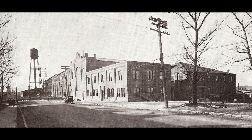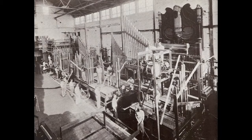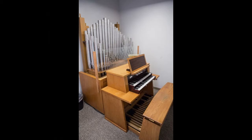Trinity's pipe organ started life in 1958 at the M.P. Moller Organ Company in Hagerstown, Maryland. Moller was the largest organ builder in the world. In fact, Moller was the largest organ builder ever. In over a century, they built nearly 12,000 pipe organs, ranging from tiny instruments to some of the largest organs in the world.